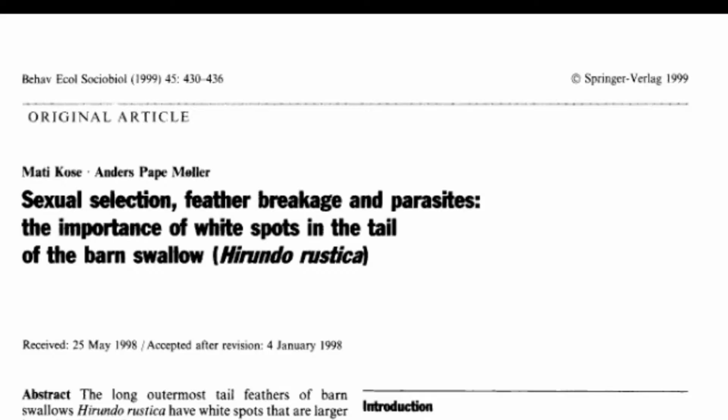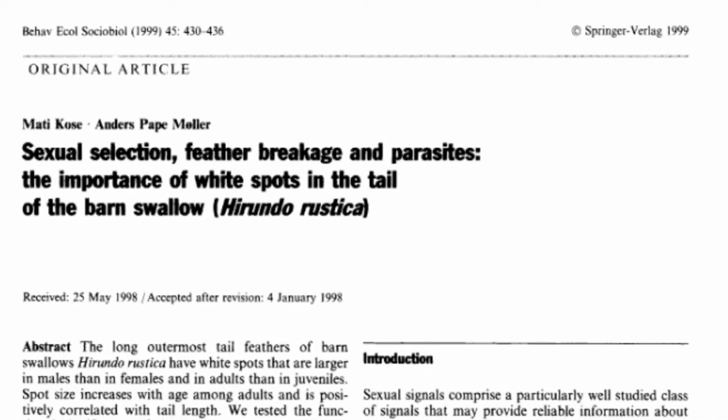Now, one study to prove how important those white feathers are on the tails, they painted them in black and they wanted to see if that affected how well the males specifically and the females reproduced. Their white feathers were no longer present and they apparently suffered lower reproductive success.